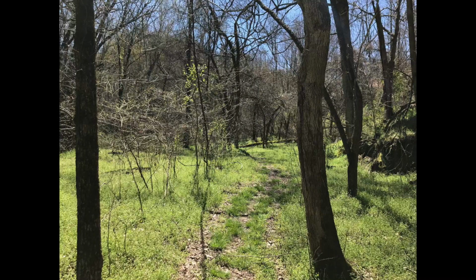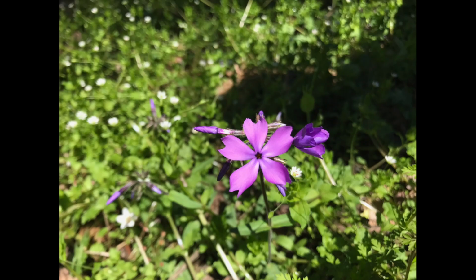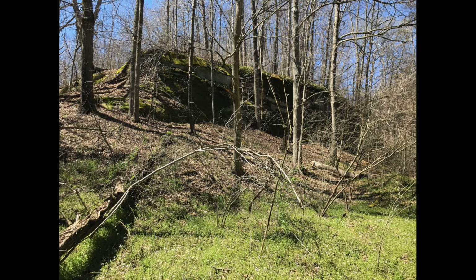We finally made it to Schoolhouse Loop Trail. The grass was just starting to grow as it was early April. Looking to the sides, you can see some of the rock outcroppings coming out of the hill. We also found a whole patch of these purple wildflowers. Here's another big rock outcropping. Most of the group just hiked on by it, but we had to stop and take a picture.